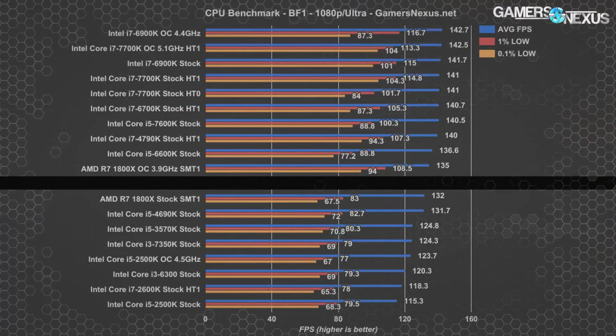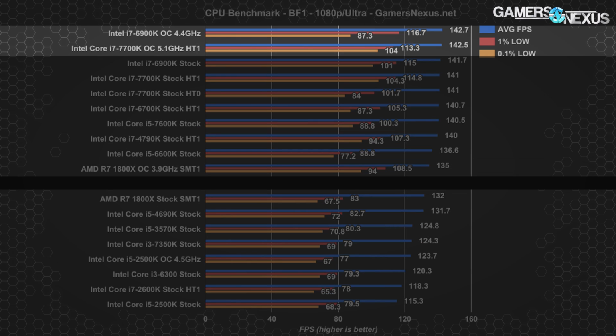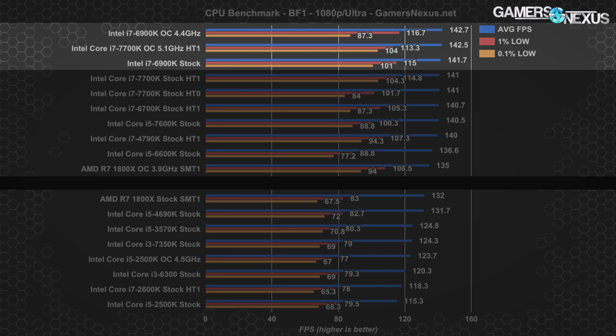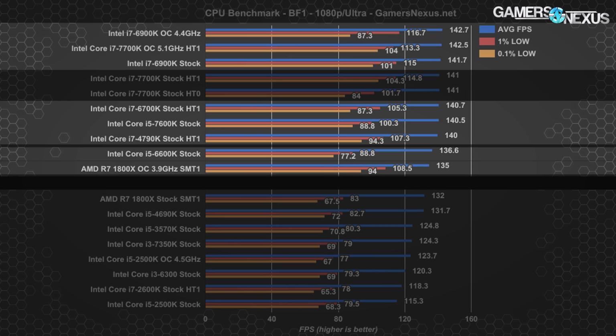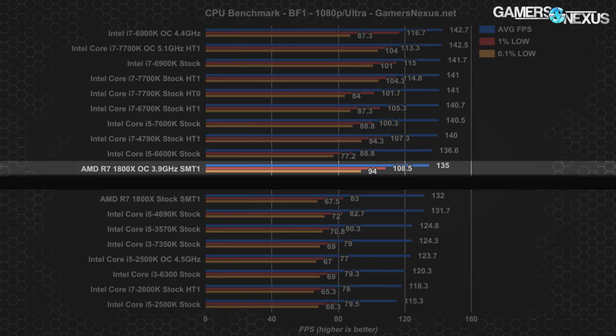Moving on to Battlefield 1, the 6900K and 7700K overclocked, with some loss in lows, are bumping against a wall around 141 to 142 FPS average. We're still seeing the high IPC and clock rates of the 7700K planting the chip about equal to an i7 6900K. This remains true for the 6700K, the i5 7600K, and the i7 4790K. The i5 6600K begins to drag behind a bit at 137 FPS average, and that CPU is eventually trailed by the R7 1800X, overclocked to 3.9 GHz, which lands somewhere around 135 FPS average.